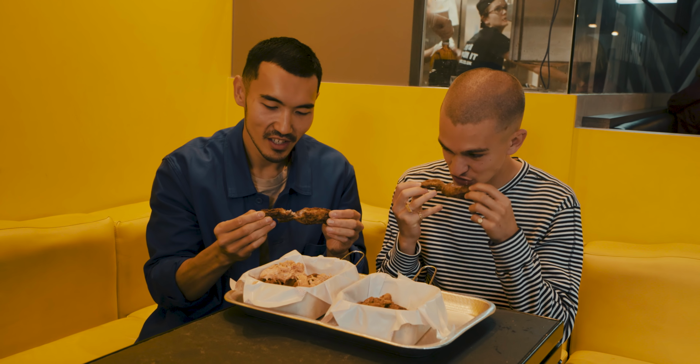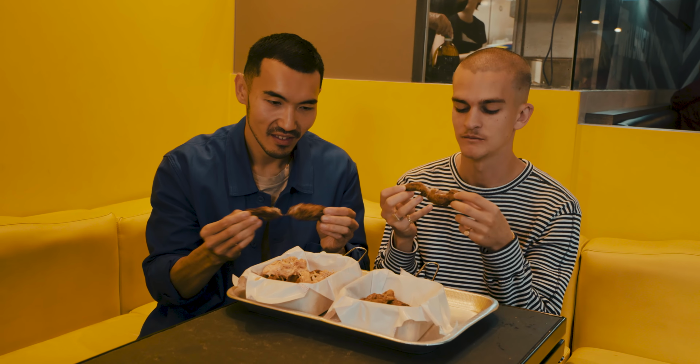Oh yeah, the crisp is amazing. The crunch on the skin is phenomenal. I love that. Oh damn, this bao. The outside is so crispy. Heavy on the mayo.